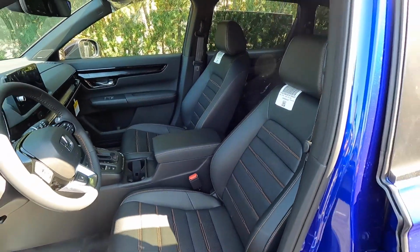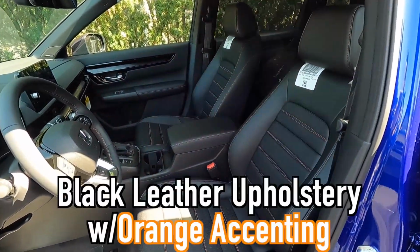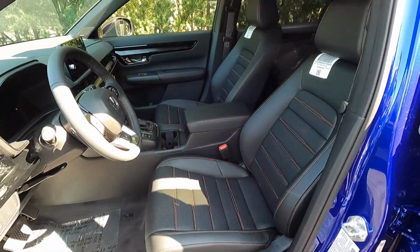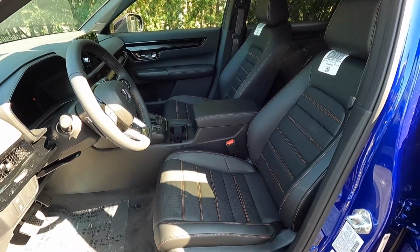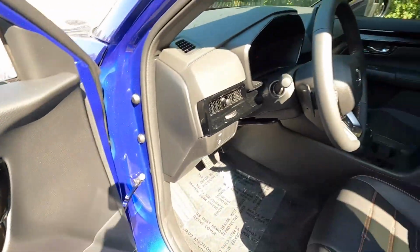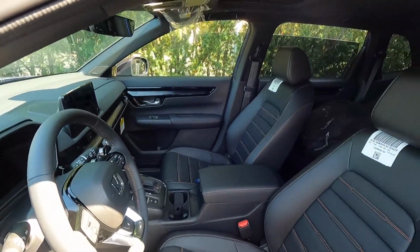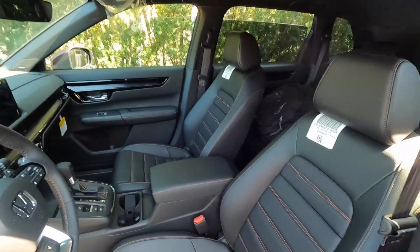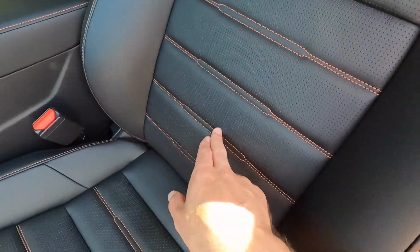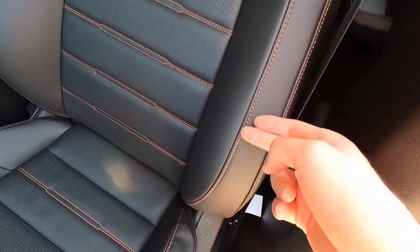So basically with the Sport Touring, you do get black leather upholstery with orange accent colored stitching. And then you also get a 10-way power adjustable driver's seat with 2 memory seat adjustment settings, which you can see right there. And then you get a 4-way power adjustable front passenger seat. These seats are both heated, by the way. You also get a heated steering wheel. But anyways, you get that orange accent colored stitching on the seat right there.